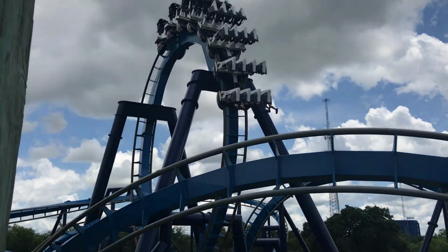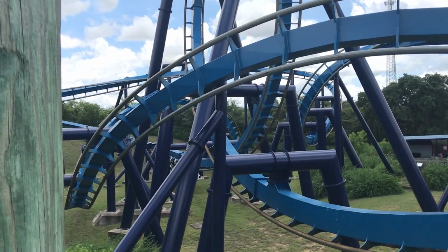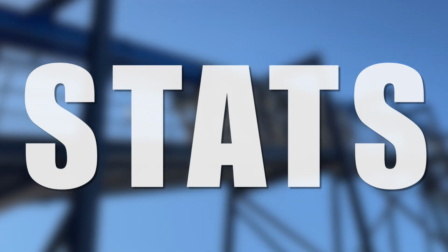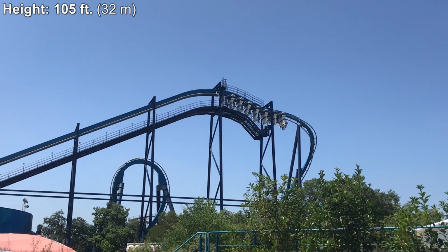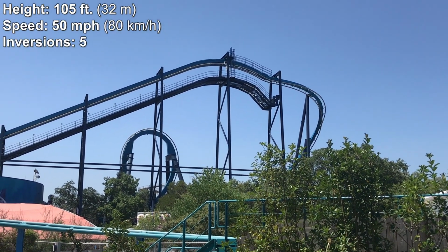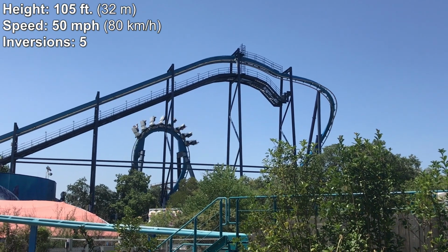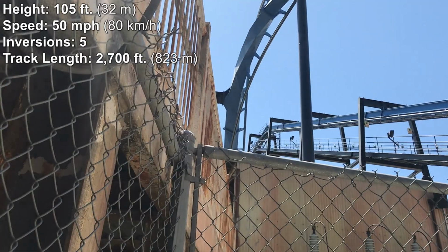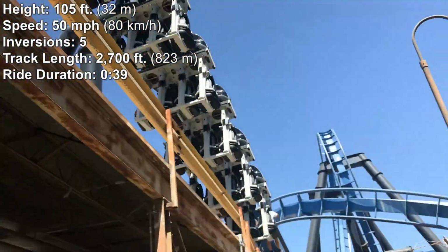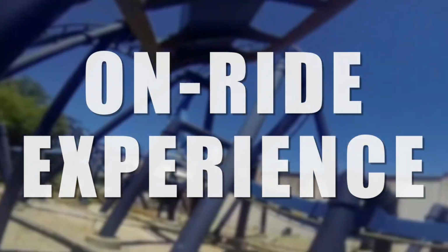Now, before we get too in-depth, let's take a quick look at the stats for these coasters, some of which vary the slightest bit from coaster to coaster, but here's the near-identical stats for them. You have a relatively modest height of 105 feet, a top speed of 50 miles per hour, a total of 5 inversions, a track length of 2,700 feet, and a ride duration of 39 seconds, making this one of those small but mighty coasters. But now let's finally hop on the coaster and look at the on-ride experience.